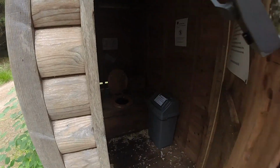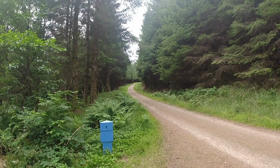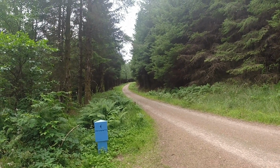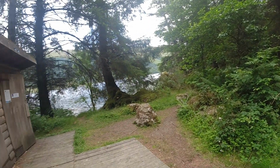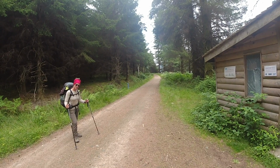Composting toilets, have they been looked after? Well, they've been chucking it everywhere basically, but that's what you get. So it seems to be just off the main path, so you can't miss it if you want to camp there. Where are we going?